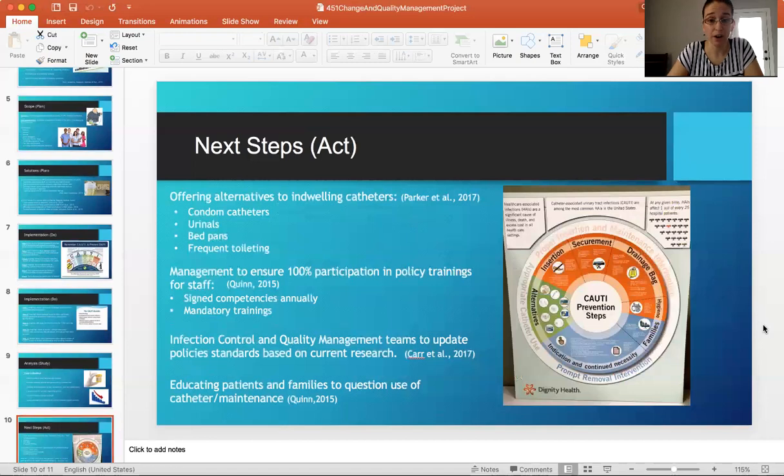Our next steps, our acts. What we need to do is we really need to be offering alternatives to catheters when we can. If it's not indicated according to the guidelines set by the policy, we need not to use them. It can't be for the convenience of the nurse or the patient. I have patients asking to put in a Foley, and we're not going to be doing that. We're going to offer condom catheters, urinals, bedpans, and we're going to do frequent toileting and changing.